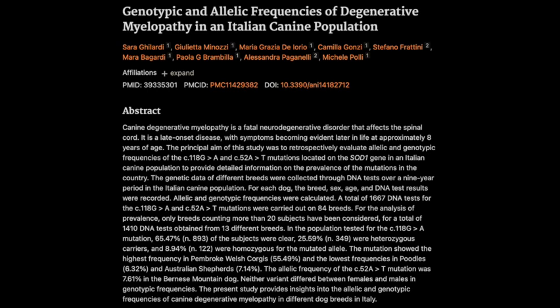And what were these genetic detectives searching for? They were zeroing in on two specific genetic mutations. The first one is called c.118G>A. That one's found in a lot of different breeds. The second is c.52A>T. And that one's pretty much only seen in Bernese Mountain Dogs. So like a genetic fingerprint for DM. Yeah, you could say that.